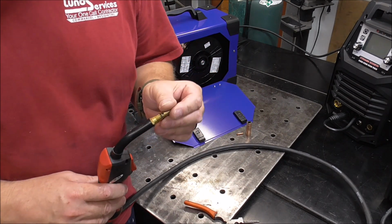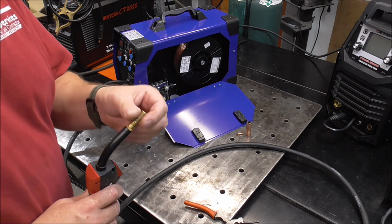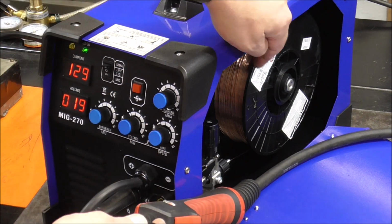But for these types, to avoid any problems, especially when you haven't set up your drive roll tension yet or your wire reel tension, you're better off just taking this all apart so it flows freely through the liner. So by pressing this, you're jogging the wire. Watch the reel.